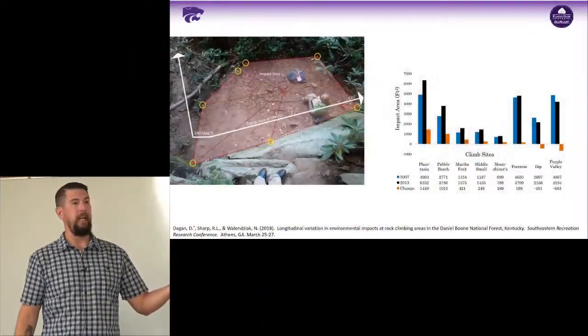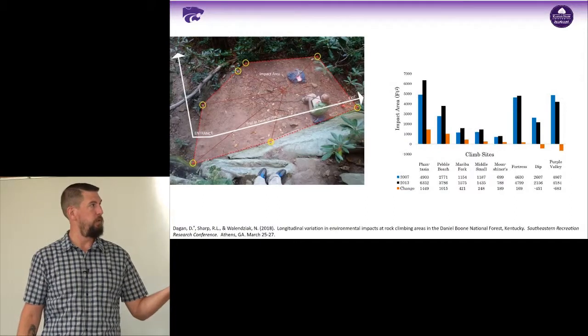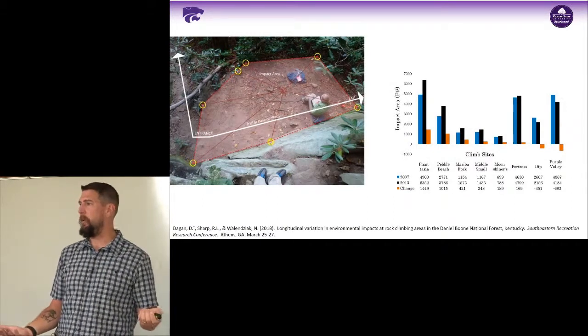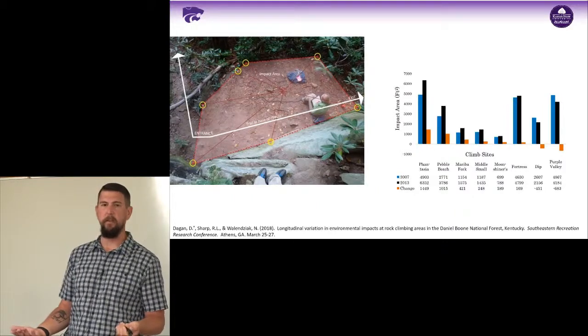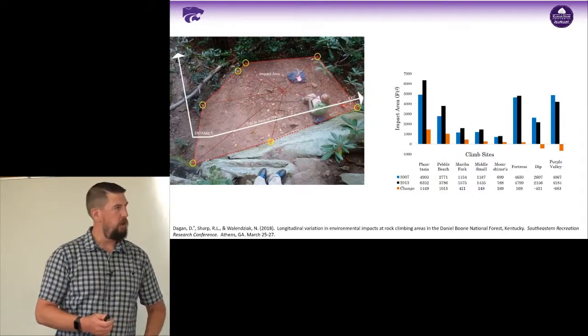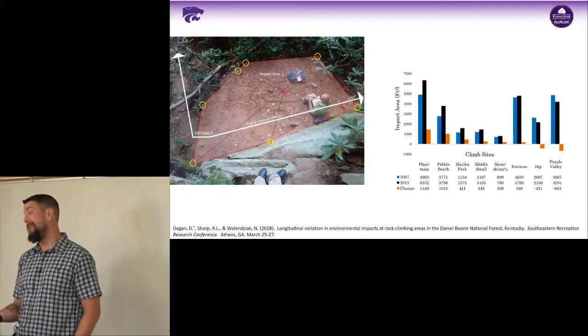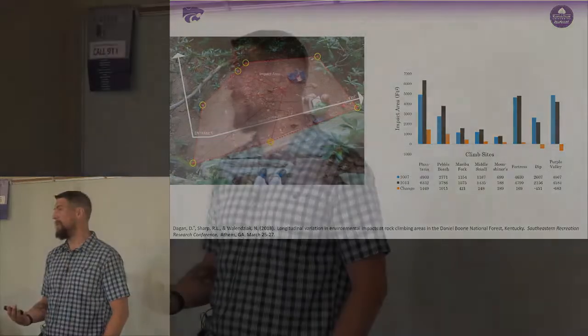Because as you can see here, you can't really get any more impacted than this. There's root exposure, it's dirt. You're not going to have any more impacts, pretty much, unless somebody goes in there with a backhoe. So those initial impacts are really important to monitor because once it's impacted, that's the way it's going to be for quite a while unless you go in there and actually do something managerial, either closing it or rehabbing it, whatever the case may be.